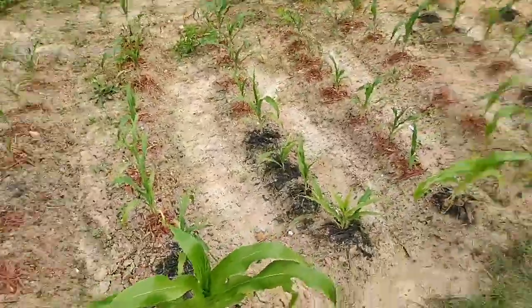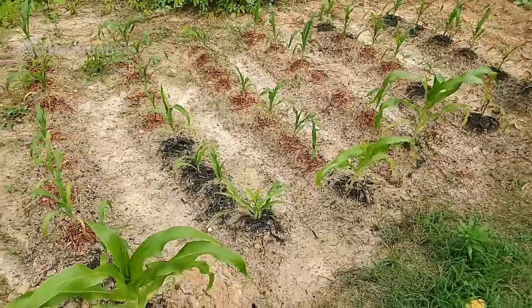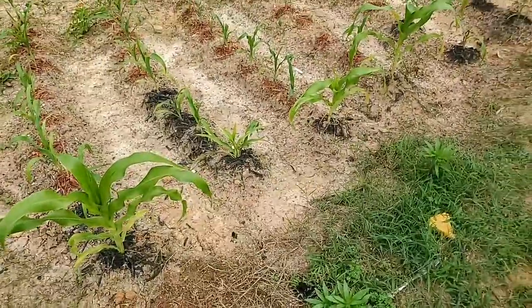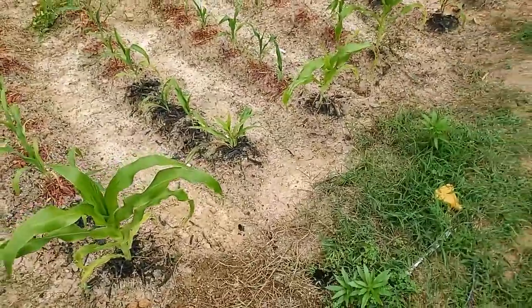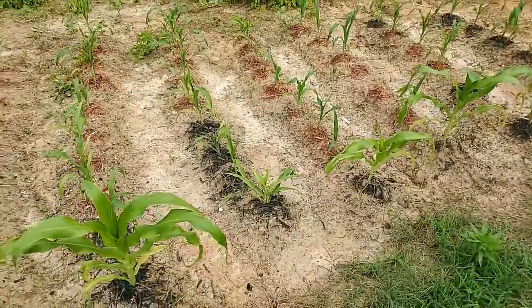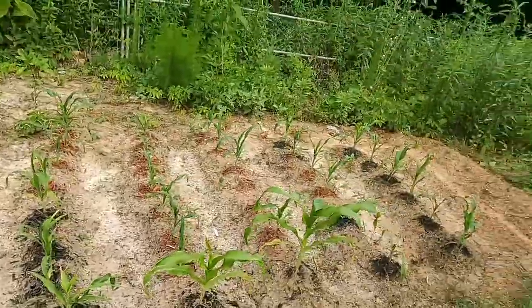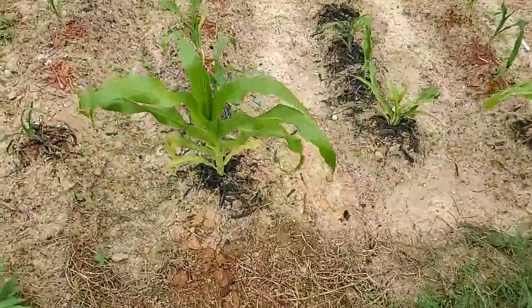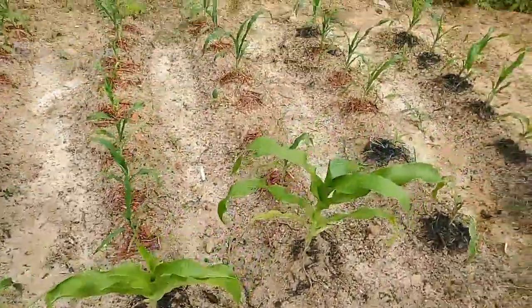And what I do is I practice succession planting. I don't plant everything all at once, especially when it comes to stuff that you want to reap over time. So if you go ahead and plant all your corn at the same time, believe me, all your corn will be ready at the same time. And look at this corn patch. There's no way we can eat all of this all at once. So if you notice, some of them are bigger than others. So I did succession planting.